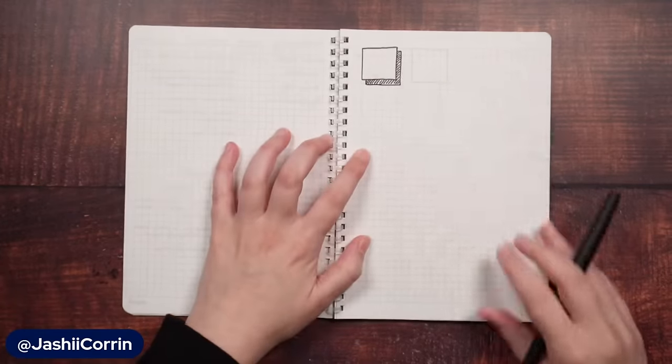It has gotten silent. People are concentrating. They're going to draw these books. Either that or they're just hanging out with us.